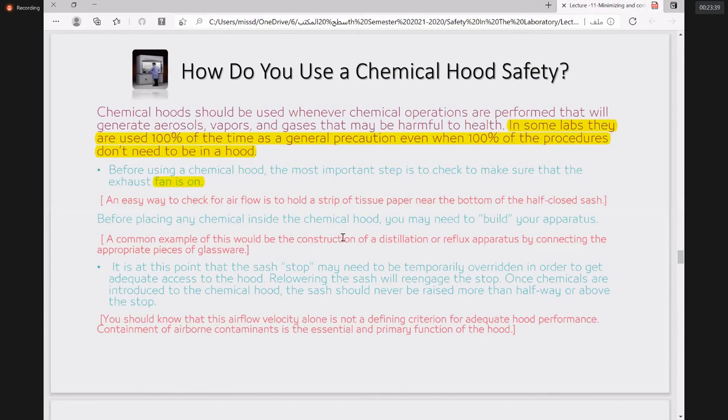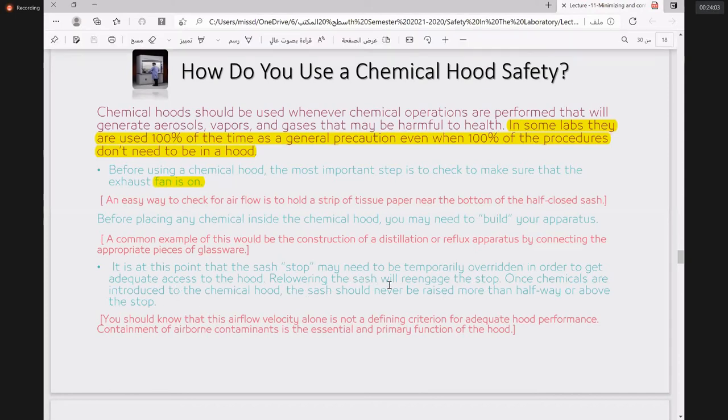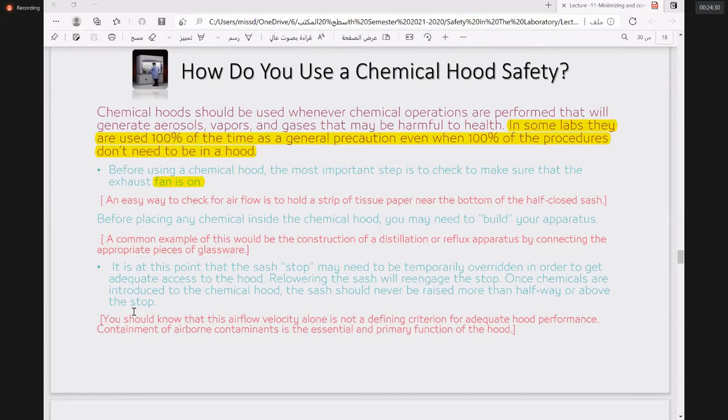Second, before placing any chemical inside the chemical hood, you may need to build your apparatus. It is at this point that the sash stop may need to be overridden in order to get adequate access to the hood. Relowering the sash will re-engage the stop once chemicals are introduced to the chemical hood. The sash should never be raised, as we said. The sash of the fume hood should be at least halfway closed, or above the stop, or at the level of the arms that are entering the fume hood.